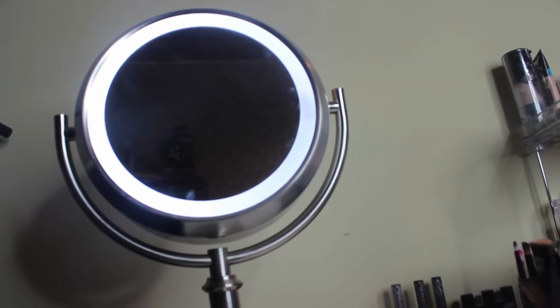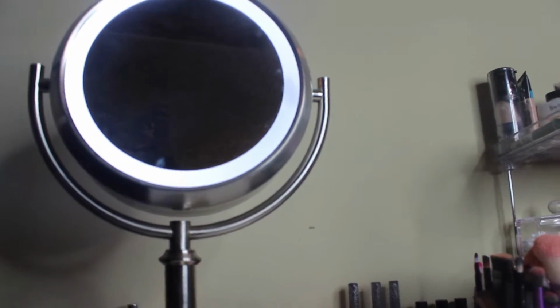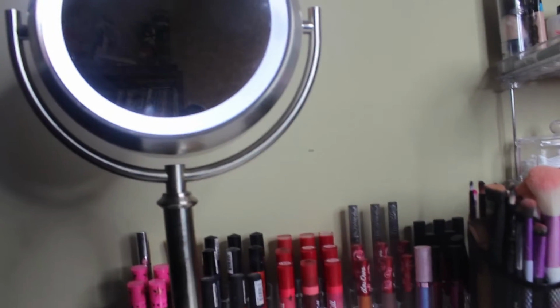I got this light from Costco, I believe. I didn't get it. My dad bought it for me because I had one and I broke it, or Rex broke it. My fault, because it got into Rex's hands. And luckily he did not get hurt or anything like that. He just knocked it over. But yeah, it's $20 and it lights up pretty well.